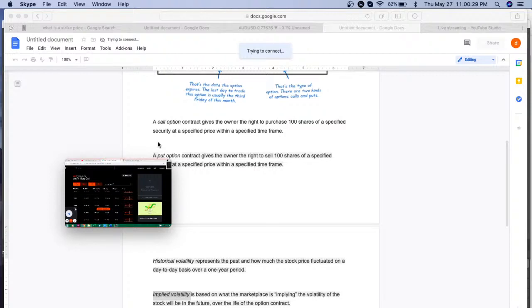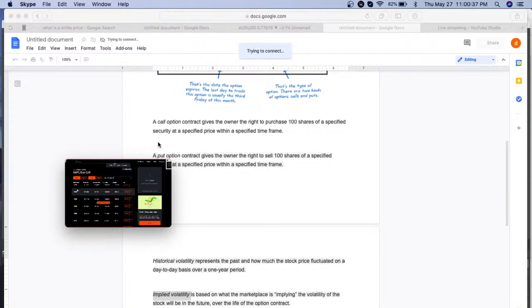So the first thing we need to do, we need to come over here to our strike prices, and we need to find 135, of course, because that's where we think the price is going to go. Remember what Darren told you. The strike price gives you the right to buy these options right here at that price, at the price of $135.